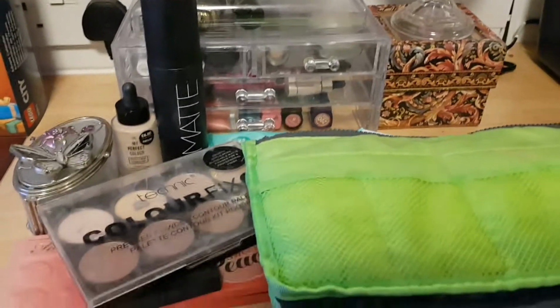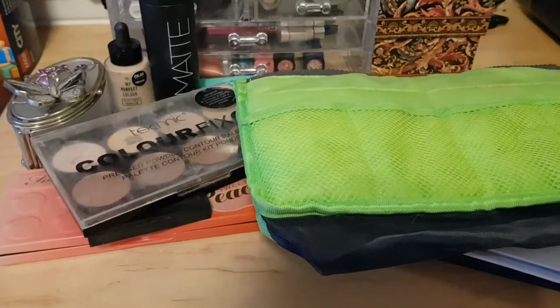So that is it for all of my makeup that I've brought with me to uni.